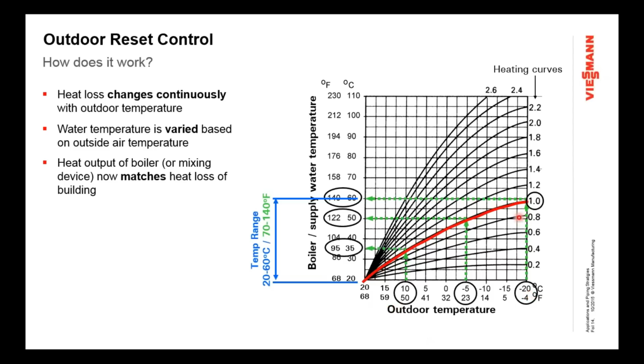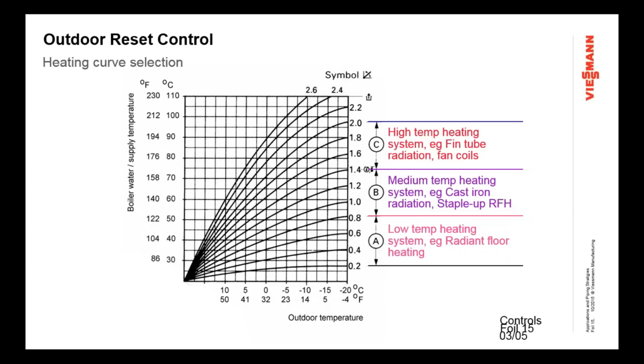So if it's minus 20 outside, I'm delivering 140 Fahrenheit. If it's plus 10 outside, I'm only delivering 95. So this would match the requirements of a certain type of system. So understanding outdoor reset and setting it up correctly is really a big part of understanding and providing those objectives to the customer. When you're setting up a system, these are the basic parameters that we go through.